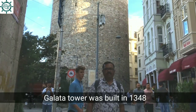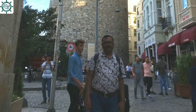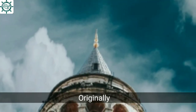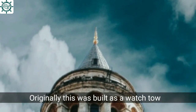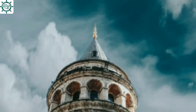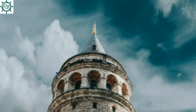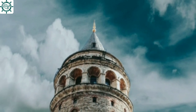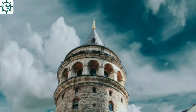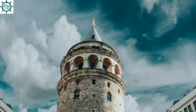As the tower is built at an elevation of 61 meters, that is 200 feet above sea level, once you go to the topmost story, you can see the Bosphorus Sea separating the two continents and a beautiful view of Istanbul city. On the top story, there is a restaurant and cafeteria which offers a view of Istanbul and the Bosphorus Sea. There are two lifts to take visitors from the ground level to the upper levels, and hence there is no need to take the stairs.